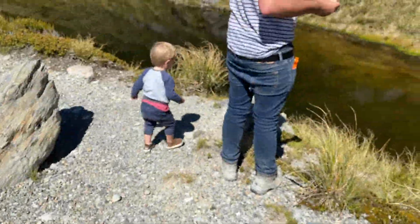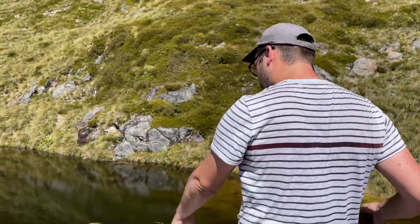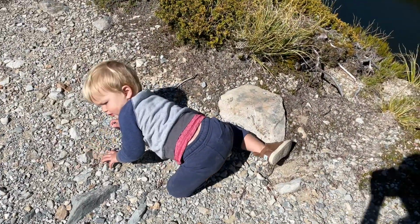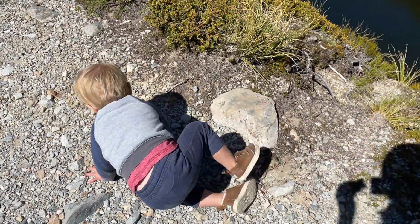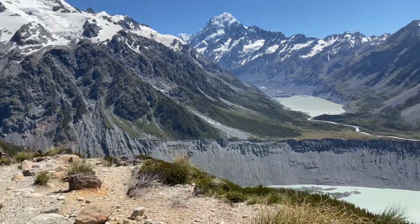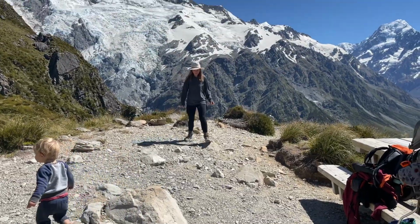Food has never tasted so good. Whoa, trip. It's incredible views of the Hooker Valley and Aoraki Mount Cook the whole way up. Getting here took us about 2 hours.